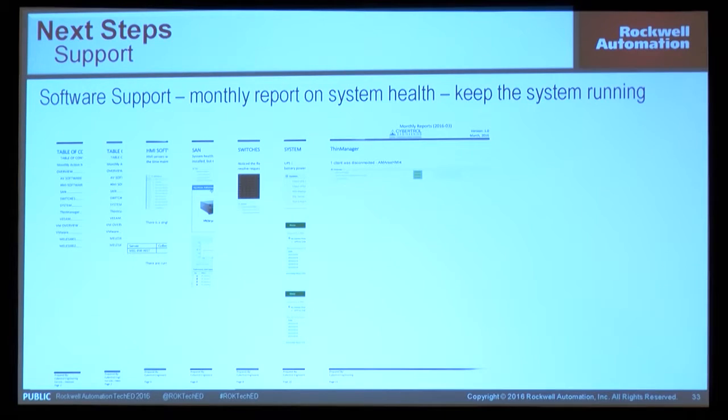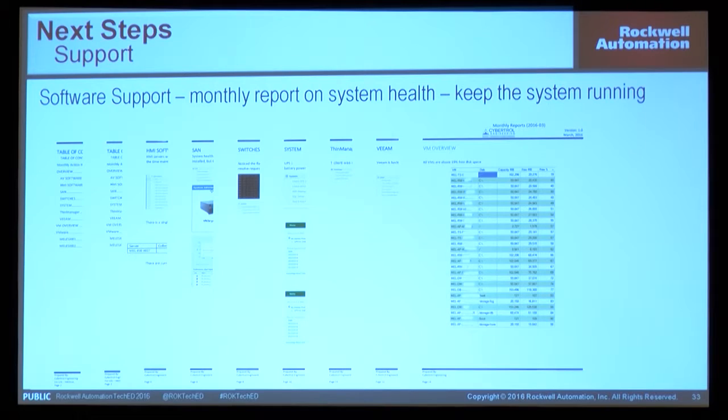Thin Manager, we look into there to see if there's been disconnections of sessions, to understand if there's a problem with maybe a network or a thin client, so we can address those. Veeam, that's the backups of the different images, and we can see if there's one that's failing and maybe there's something inside there that requires some work so that it will continue to back up.